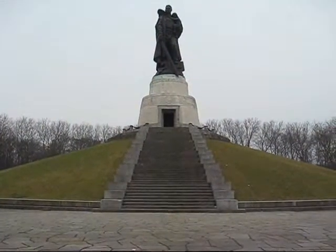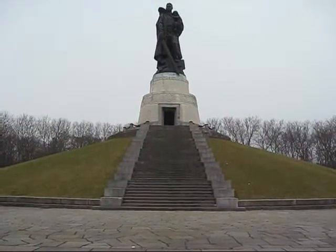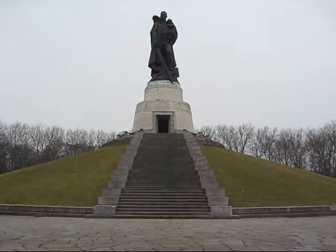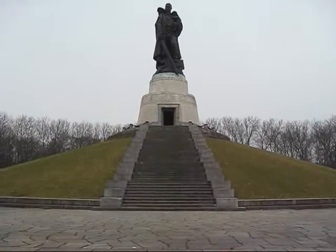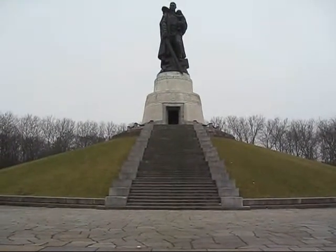Alright, and this is the mound at the end of the memorial, and this has a sculpture on top of a Soviet soldier with a giant sword crushing the swastika and holding an infant, a German infant, and this is actually the gravesite of 26,000 Soviet soldiers that never made it home.